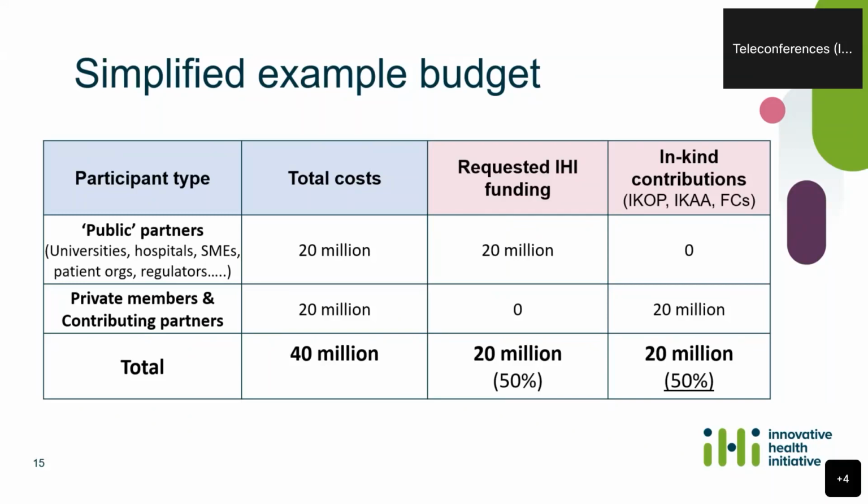And then the private members and contributing members, for the definition of which I invite you to look at the webinars on rules and procedures, have also a total cost of 20 million euros. They don't request any IHI funding, so the in-kind contribution in that case is 20 million euros. In total, the IHI funding would be 20 million euros out of a budget of 40 million euros for your proposal, and therefore the in-kind contribution in that specific case is 50%, so 20 million. This criterion of providing in-kind contribution is an eligibility criterion, meaning that for your proposal, you should have at least 45% of in-kind contribution. If you don't meet that threshold, your proposal will not be evaluated.